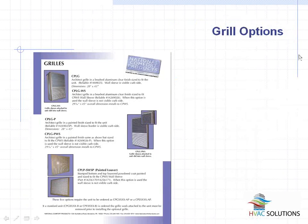A little bit about the grill options. Again, just like for the through-the-wall condensing units, they have all sorts of grill options. Like I said, a lot of people get these along with it because some of the grills get old and faded or chalky, so they order one or two units, and they also get more grills for the units that are still out there.